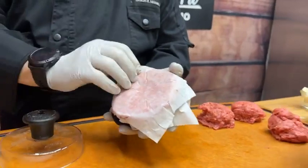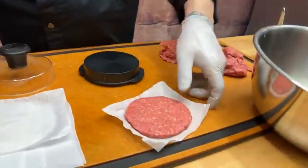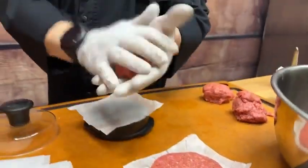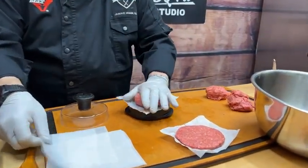This is how you prevent burgers from puffing up. Look at that right there. How is that for a beautiful, beautiful burger? Same thing again here. You can see I'm mixing it up. I'm emulsifying the fat and the beef, getting everything kind of back in its place.